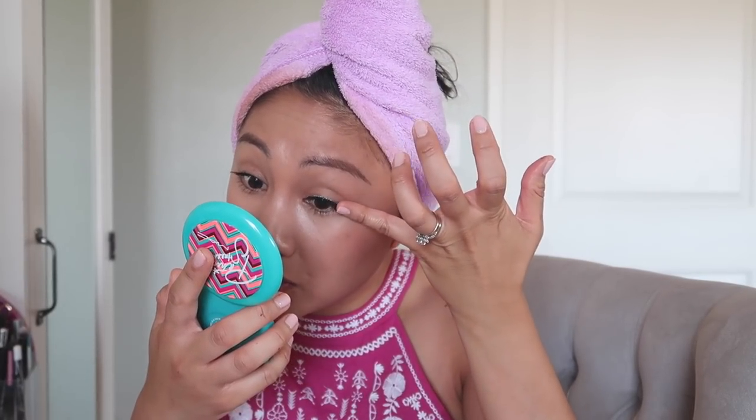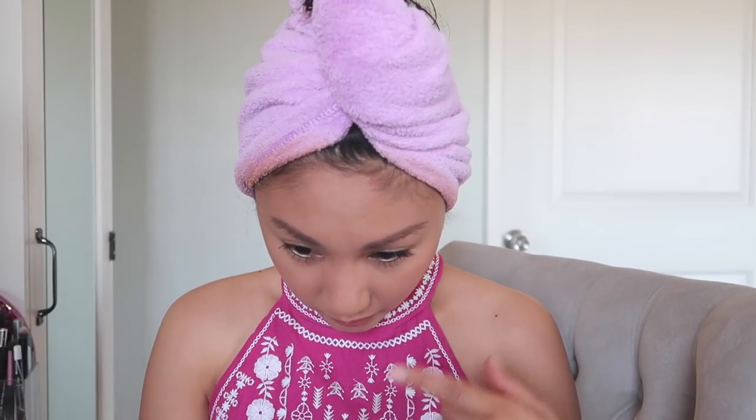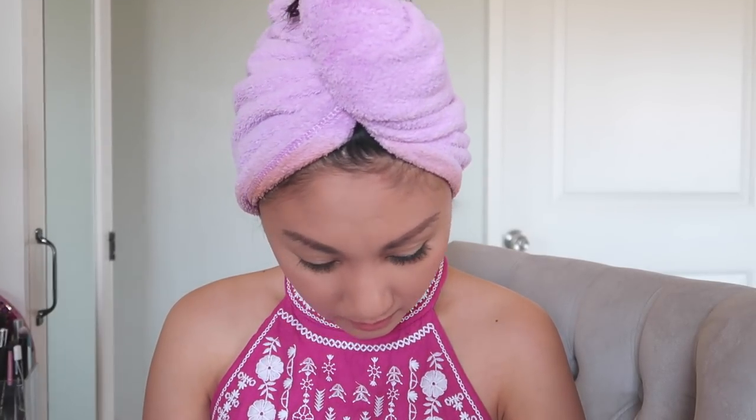And 110, if you guys are new to lashes, try 110. They're so subtle. Look at this lash and look at this. You can kind of barely see a difference, right? And see, let me close my eyes. Or let me look down. Do you guys see? It's not that dramatic.